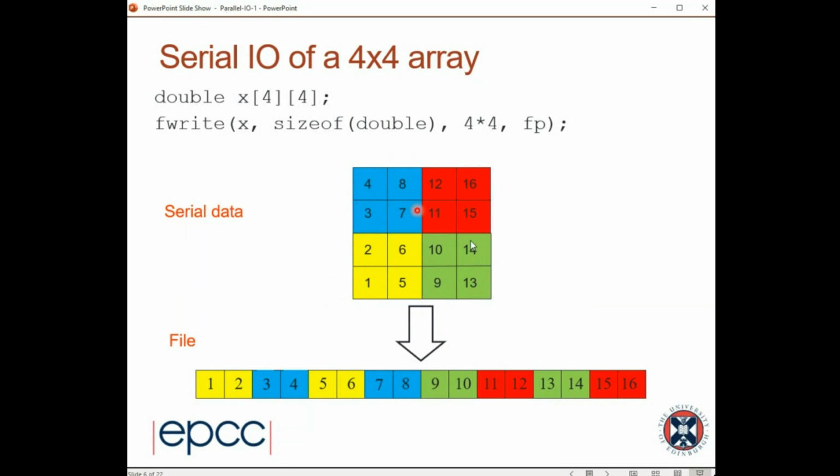And this will be row-wise or column-wise, depending on whether you're C or Fortran, whatever, but it doesn't really matter for this example. And in serial, I could just write that out to a file with fwrite(x, sizeof(double), 16, fp), where I've got 16 elements, and this file pointer is something I previously opened to point to a file. What happens is that data is written out in this order, 1 to 16 on disk. So it's already been linearized. In the program, we have it as a nice 2D array. We can talk about x[i][j], but the file is just 16 elements.